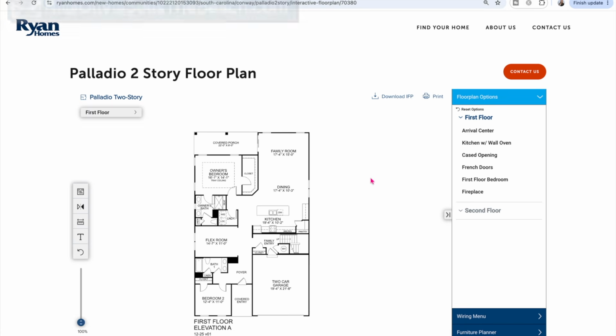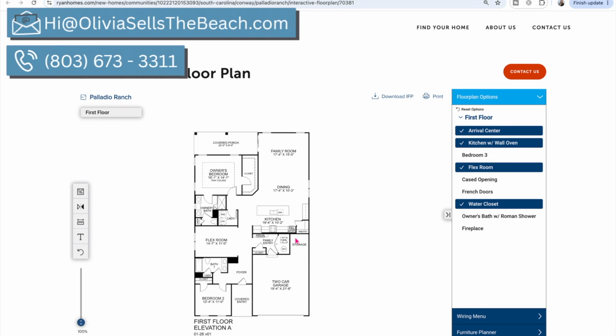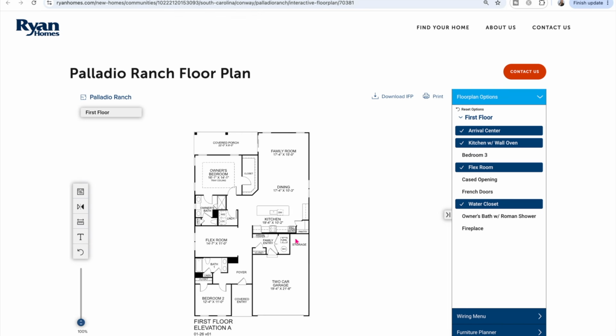Another thing I'll note, you don't get it in the two-story one, but you do get it in the single story: that extra space in the back where you could put a golf cart or have some additional storage. So whether you get it here or upstairs, you still get a good abundance of storage here in this home.